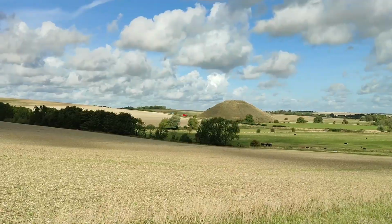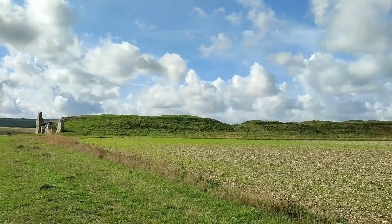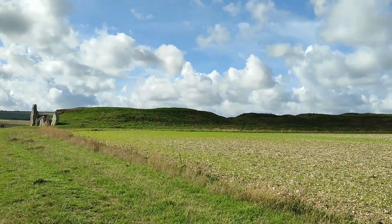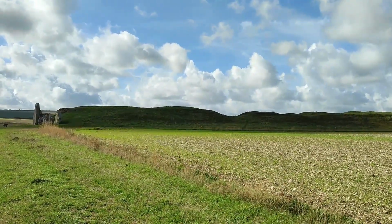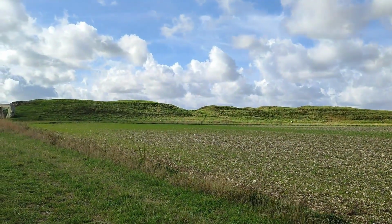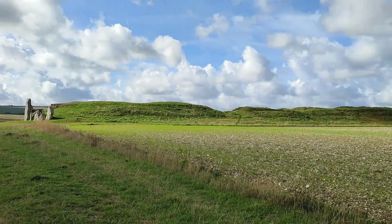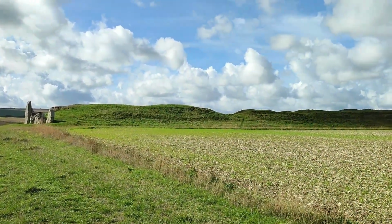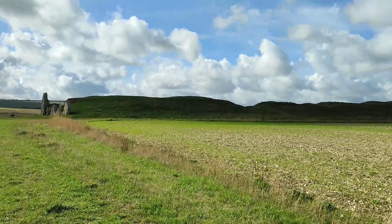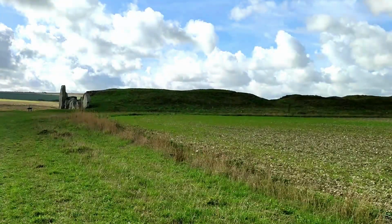And as you ascend the track, you're rewarded with extensive views. West Kennet. It's not the biggest long barrow in Britain. The biggest long barrow in Britain is Hambledon Hill. But it's still an impressive long barrow. Nice to see. There's a lot of conjecture at the moment about how it was restored, and how dramatic that restoration was. But the main thing is, it's still here. So we'll have a look at this Neolithic wonder and see what our feelings are on it.